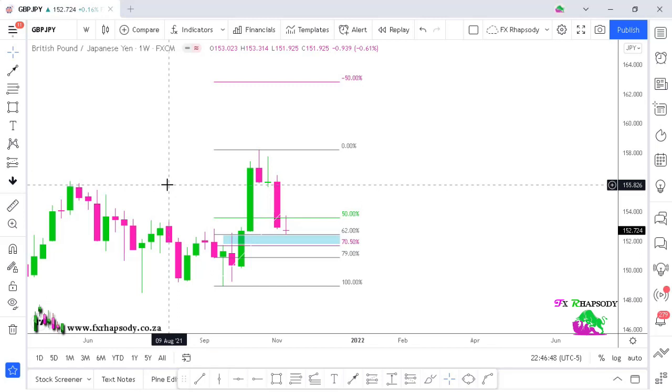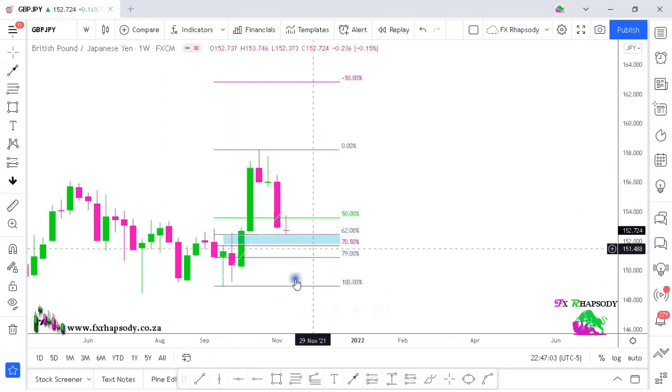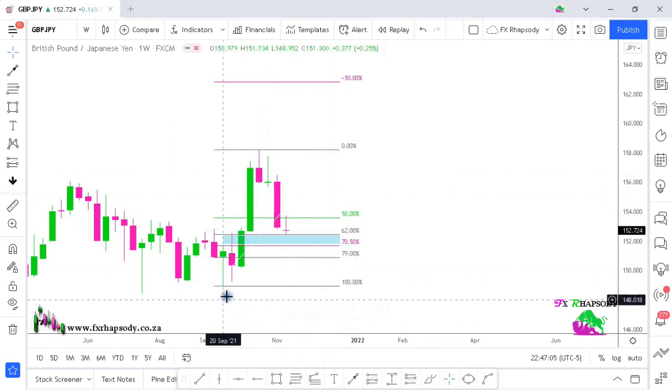Then I'm ready to wait for the retracement that happens. It's not a case of when it breaks, it retraces back to that support area or that resistance area. That's when you take out your Fibonacci, because price action doesn't work like that. It is going to retrace back to this area. So currently we can see that price is hitting that 62%.